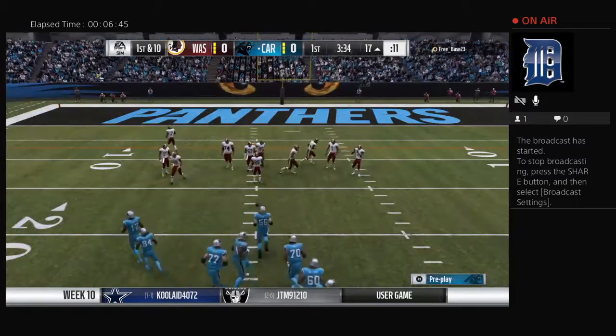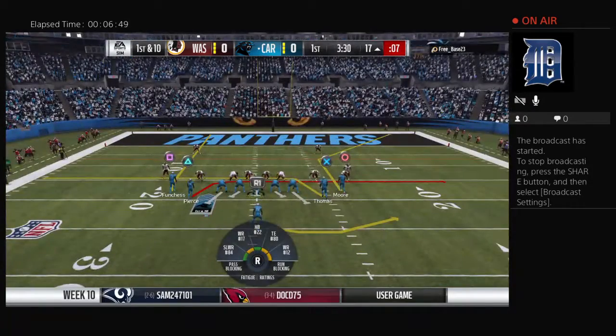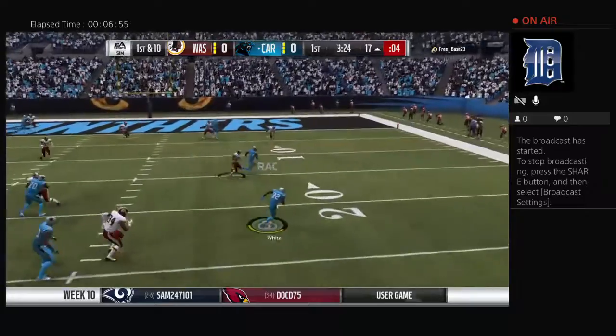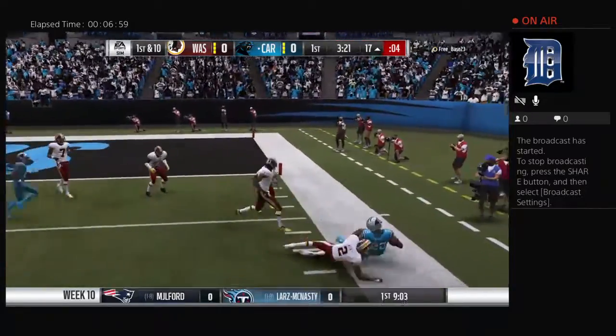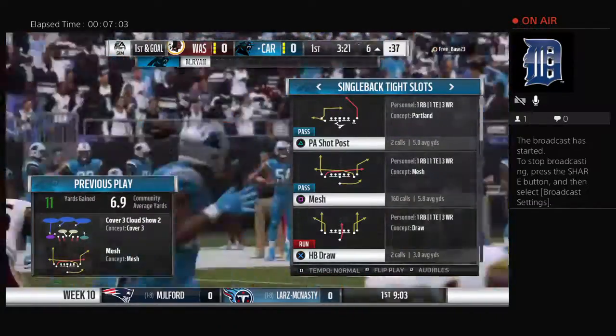A first red zone opportunity for the Panthers thus far. They've got a 1st and 10 at the 17. From the red zone now, they'll look to throw. And a dump off to White. It's a good gain of 11, sets him up 1st and goal.